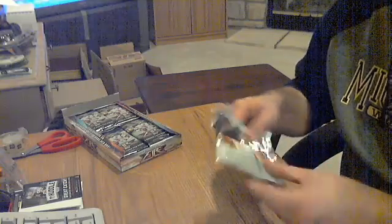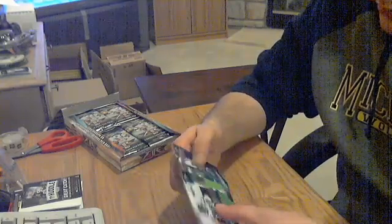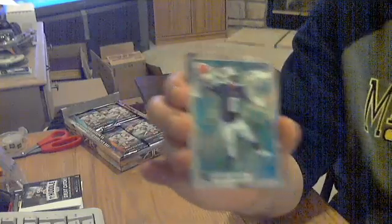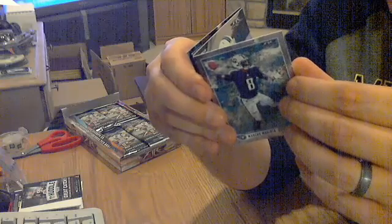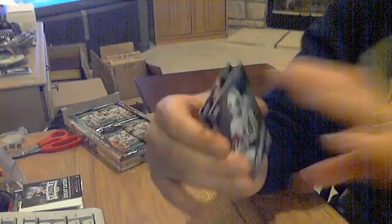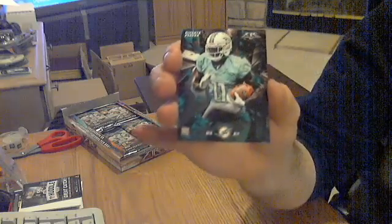Pack number 1. Base. Oh, nice. Couple nice ones. Got Marcus Mariota, some kind of parallel looks like, for the Titans. Not numbered. Marcus Mariota for the Titans. Jarvis Landry, looks like a chrome parallel. On Fire parallel, not numbered, for the Dolphins. And a rookie for the Dolphins, Devontae Parker.